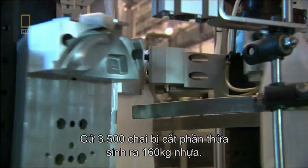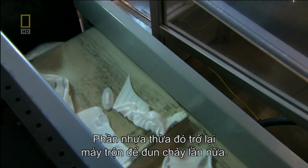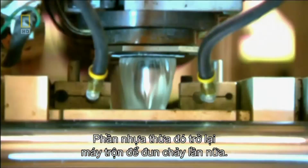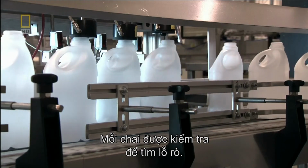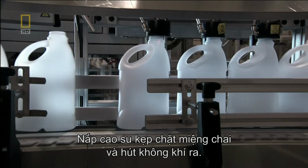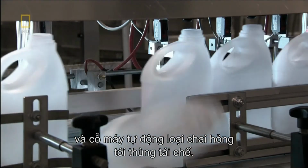Every 3,500 bottles trimmed generates 160 kilos of plastic. That excess plastic goes back into the blending machine to be melted again. Now that they have the desired shape, it's time to test them. Each bottle gets checked for leaks. Rubber pads grip the top of the bottle and the air is sucked out. A sensor detects any holes and the machine automatically sends rejects to the recycling bin.